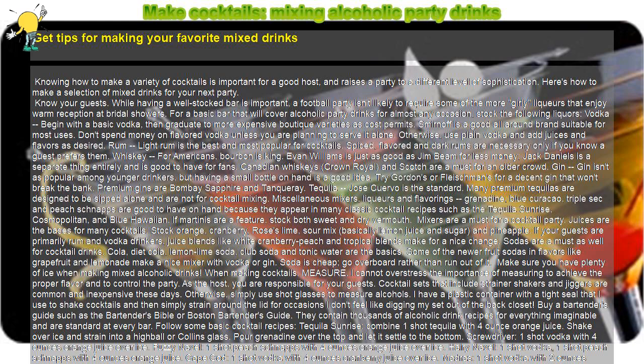Cosmopolitan: 1 shot vodka, 1 shot triple sec or peach schnapps with 3 ounces cranberry juice, shaken with ice and strained. Garnish with lime. Gin and Tonic: 1 shot gin with 4 ounces tonic over ice. Garnish with a lime wedge. Blue Hawaiian: 1 ounce vodka or light rum, 1/2 ounce blue curacao and 4 ounces pineapple juice. Shake with ice and strain into a martini glass.